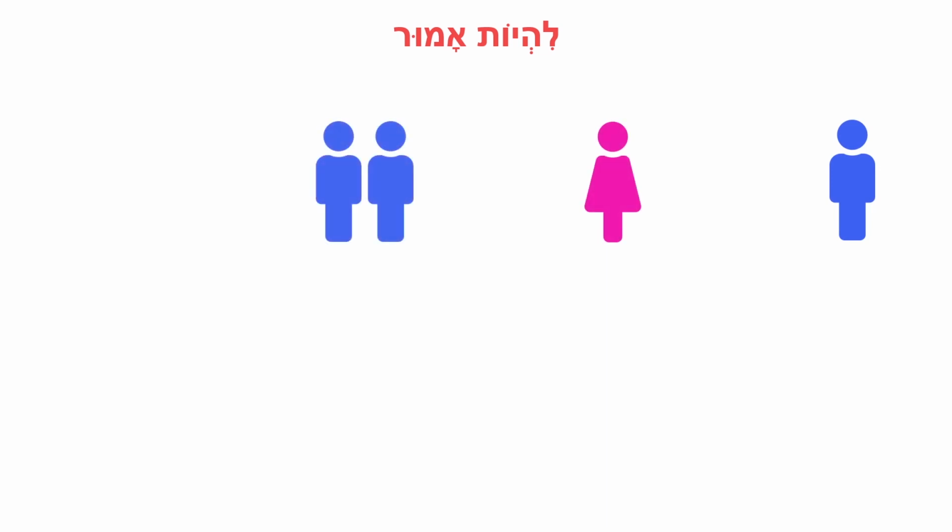First of all, we don't have an infinitive for the verb AMUR, therefore we're using it together with the verb liot. But since the verb liot, the verb to be in Hebrew, does not have a conjugation in the present tense, the verb AMUR is conjugated the following way. In Hebrew we have only 4 conjugations in the present tense, one for masculine singular, one for feminine singular, one for masculine plural, and one for feminine plural.